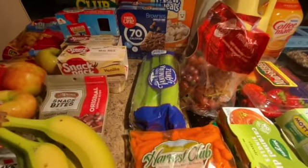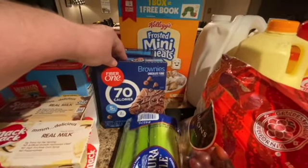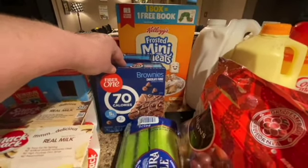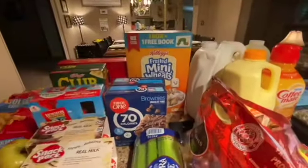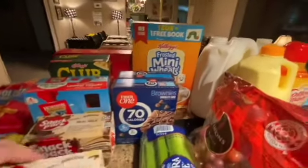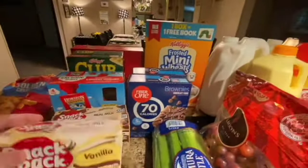She loves that. Also, these are really good for her, the Fiber One brownie bites. And she likes those as a snack, and it helps to keep her regular, which is real good. And this is her guilty pleasure, chocolate pudding. So she don't get that every day. Maybe when Papa's here, but not with Grammy.